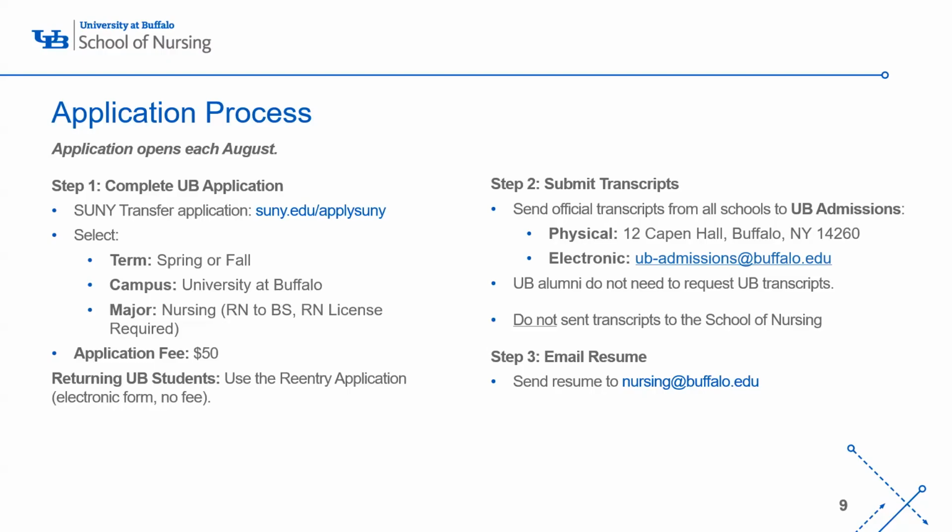Your next step will be to submit official transcripts from every school that you've attended to UB admissions. You can either mail physical transcripts to their office or have them emailed, and their address is here on the screen. If electronic transcripts is an option for your institution, we always recommend that, as it is much quicker and they are much less likely to get lost along the way. But of course, not every institution offers electronic transcripts, so they can be mailed as well.